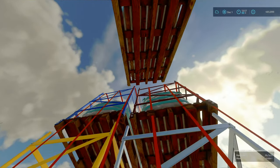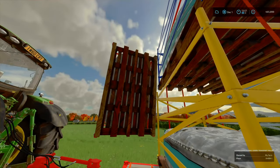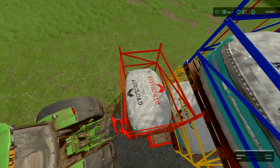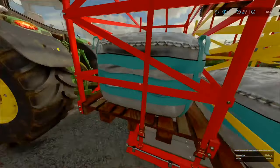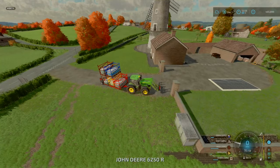May have some issues, so actually, can we do a little cheeky like that? So lift it across, just wedge it in there. So we hop in. So yeah, look at that.